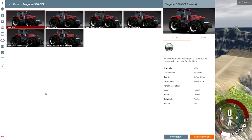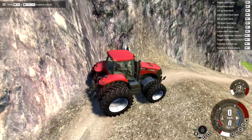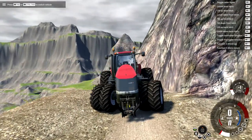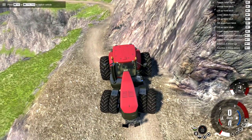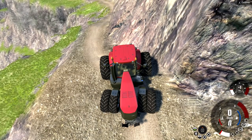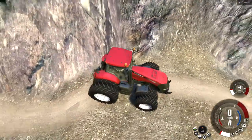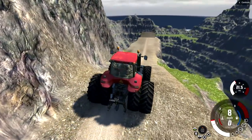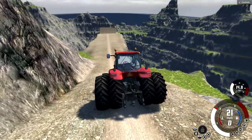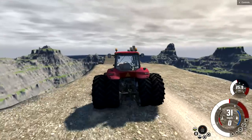Did we check the Magnum variants? Ooh, we didn't. There's a few things. Ooh, nice. Double wheels on this Case IH. Oh, nice. That is beefy. That looks sick. And it actually turns really far. I like how when you turn the wheels, you can actually see them already turning, even though the vehicle itself is not moving. Adds a really realistic effect, in my opinion. This game is all based around realism. It seems like they try to make it as realistic as possible.